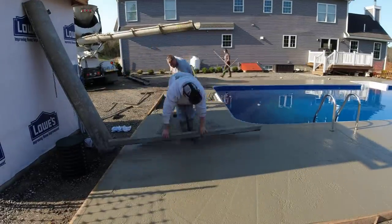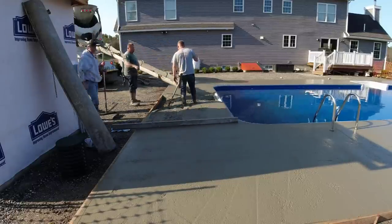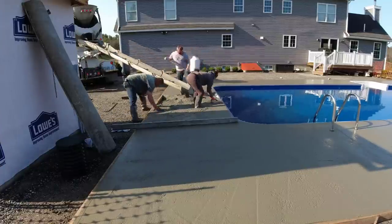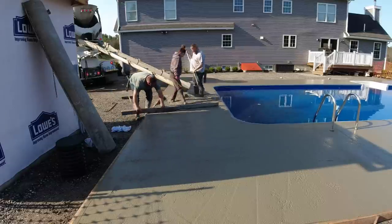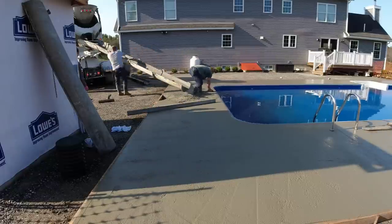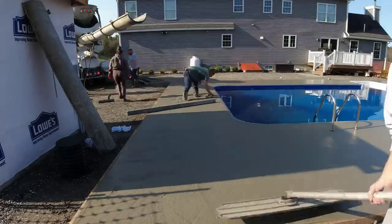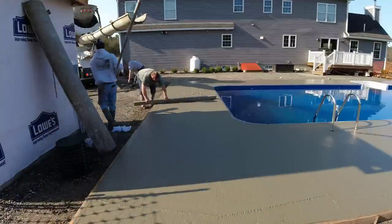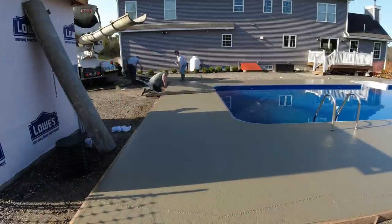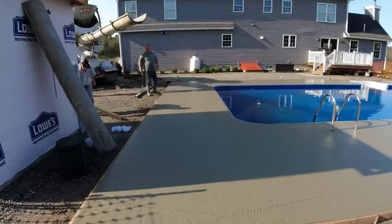So when I price something like this, I'm figuring on, we use a 4,000 PSI concrete here with fiber mesh. So it's got the wire mesh in it and the fiber mesh. I'm figuring on about $2.50 a square foot just for the concrete. I figure about $1 a square foot for the wire mesh. We go get it, we bring it here, we lay it. So $1 a square foot for that. And then to do the forms and everything, I've got about another $2.50 a square foot to get the forming done. So that gets me right about $6 a square foot just for the forming, the concrete, and the wire.